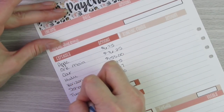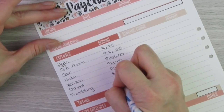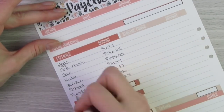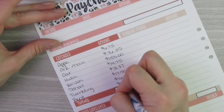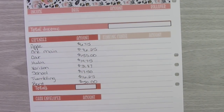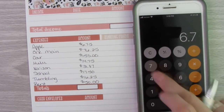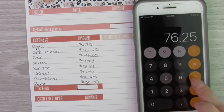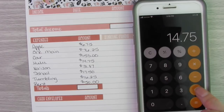My daughter's tumbling, the weekly amount is $16.25. And then last here is rent, which is $50. So I am going to go through, get my calculator ready, and add those expenses up and see where we're at for the week for our expenses. And then I will move on to the cash envelopes portion.